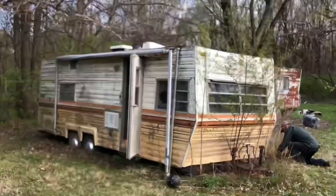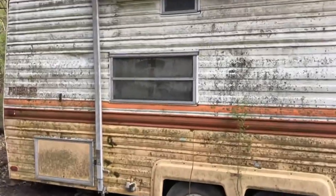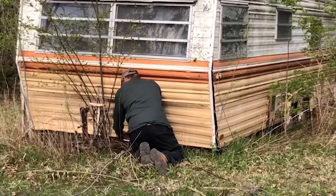Today we're going to work on this old trailer out here. My sister's got a little piece of property with some old trailers on it, and she wants us to get it out of there. So me and my son are going to go out there and see what kind of scrap we can get off of it.